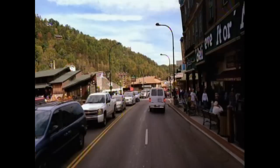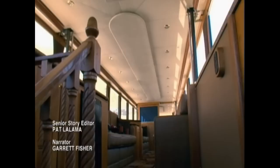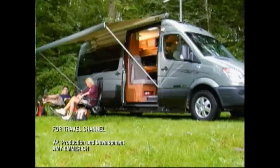And making tracks across America. From making sweet music on the road, stars sparkle on the set. Our ultimate RVs have scored touchdowns and even walked on water. These home sweet homes on wheels become America's ticket to ride.